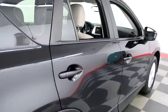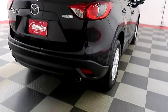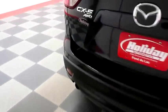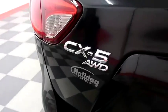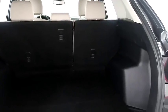One more look down the passenger side, then swinging around to the back end. You have dual point exhaust. The CX-5 is all-wheel drive, so on those wintry Wisconsin days, you won't be sliding all over the road. There's a 60-40 split on the back seats, so you can fold those down if you need more space.